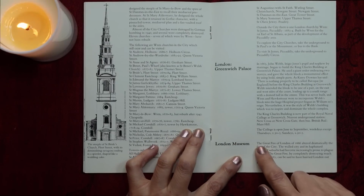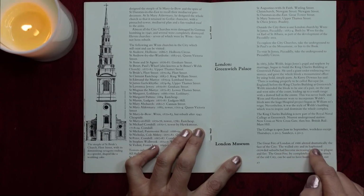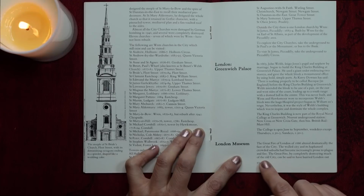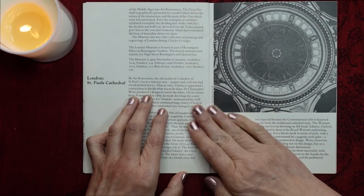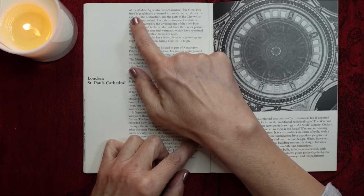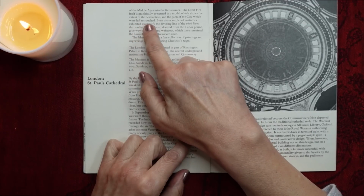London Museum. The Great Fire of London of 1666 altered dramatically the face of the city. The walled city and its haphazard crowded suburbs had become increasingly prone to plague and fire. The Great Fire, by completely destroying much of the old city, can be said to have hurried London out of the Middle Ages into the Renaissance. The Great Fire itself is graphically presented in a model which shows the extent of the destruction and the parts of the city which were left untouched.